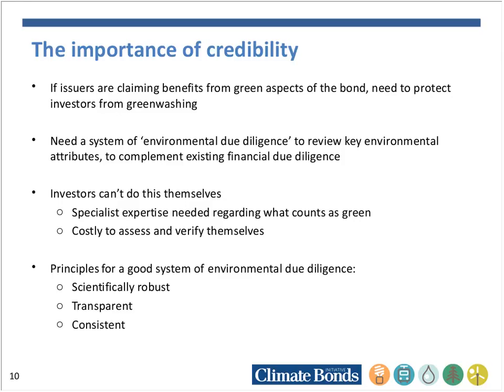So if we're trying to establish a good system of environmental due diligence that many people can participate in, the three key criteria that we might want to talk about are that the system is scientifically robust, so that we can stand behind the investments and be sure that they're having a positive climate impact and very certainly not a negative climate impact.